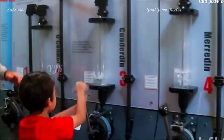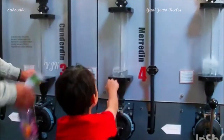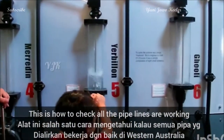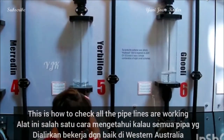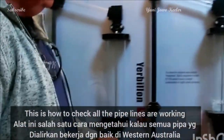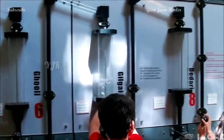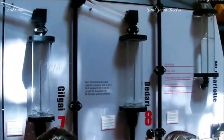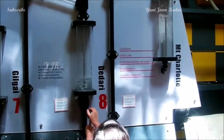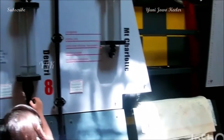So, it shows you how the pipes work. This is O'Connor. This is Cunderdon. That's Meriden. So, Cunderdon's a town. Meriden's a town. We drove through it. If the source doesn't work, it's a stop. The pumps don't work, yes. And that's Cooley. That's Gil Guy. There's a big rocket coming out of the back of Gil Guy. Keep going. And then Louise is a didari, metres before it hits Mount Charlotte in Kalgoorlie.